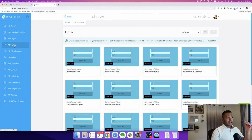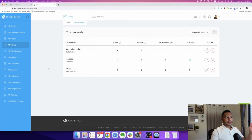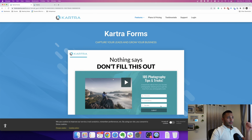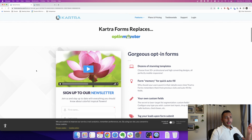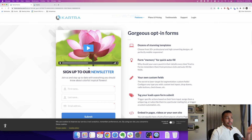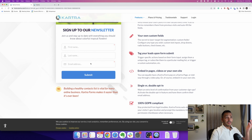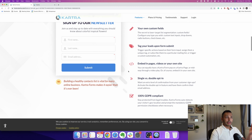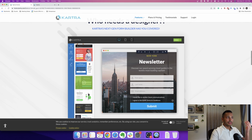And going down the list, Kartra also has forms, and it functions like any good form you expect. You can have custom fields, and you can have regular forms. You can have pop-up forms. Really not much to talk about here, but it works as expected. It has templates. You can do some cool stuff like adding video into your forms. Again, what's awesome is everything is tagged in Kartra from that form without any integration, so that's pretty cool. You can do everything like single and double opt-in if you want to have certain compliance levels.